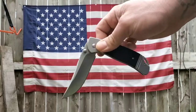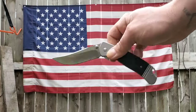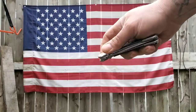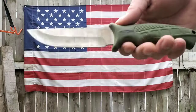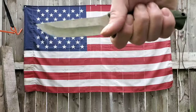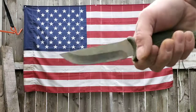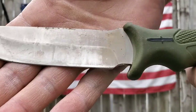Like to admit it, but it's a badass knife. Another awesome Camillus knife for $10. This thing is wicked comfortable, wicked awesome. Yeah, good price, good deal.